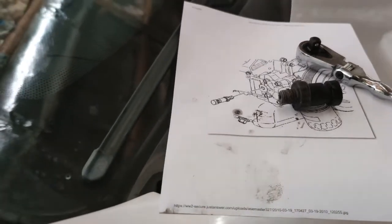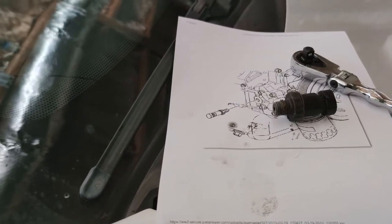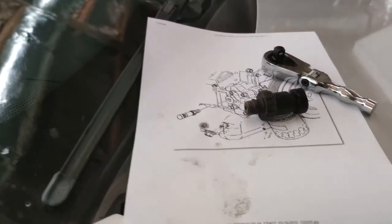But given that this car's 15 years old, it's got maybe just under 110,000 miles. Hopefully I won't have to do this for another 100,000 miles or 15 years.